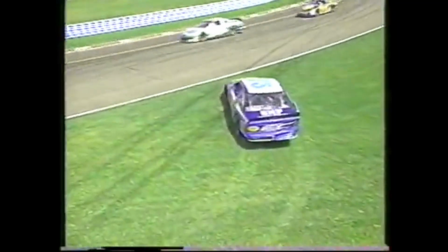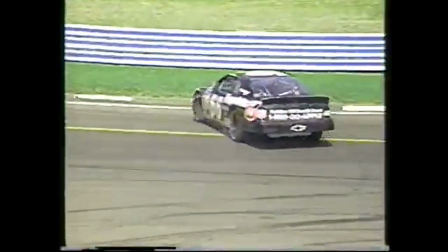We got a spinner up there. We got a couple of them, in fact. The number 4 of Jeff Purvis is involved in an incident with Elliott Sadler, and number 73, Brian Wall, is also tangled up in this. This is at the head of the front straightaway, and it's a 3-car mix-up. And boy, it looks like Jeff Purvis's car took the worst for wear right there, and you can see those blocks that are sitting on the racetrack.